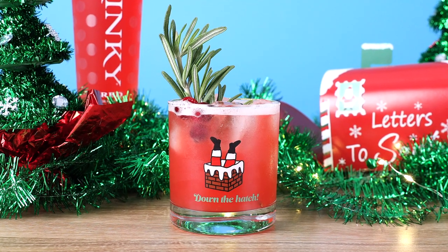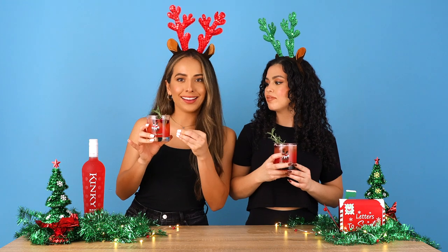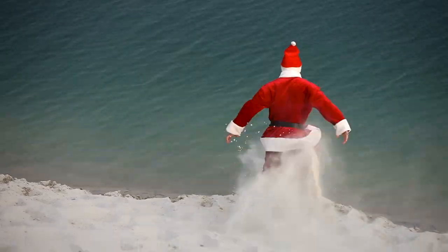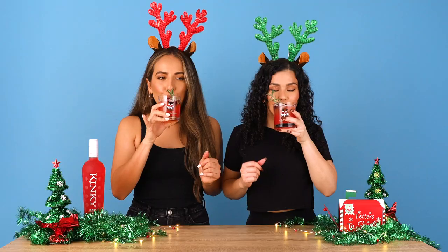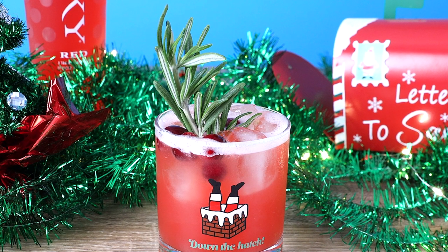Honestly, it's like Santa Claus is on a naughty trip to Hawaii. This is what this tastes like. This is what Santa drinks on vacation. Mm. Mm-hmm. That rosemary is really tying the Christmas into this fruity cocktail.